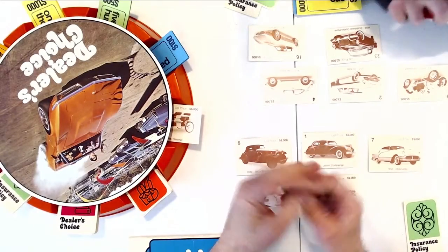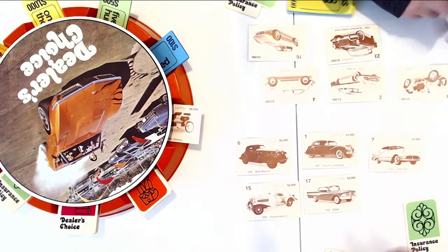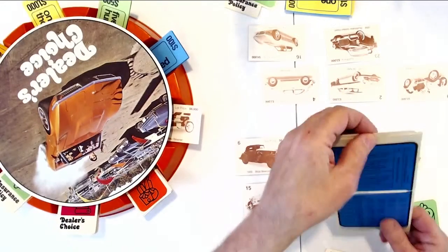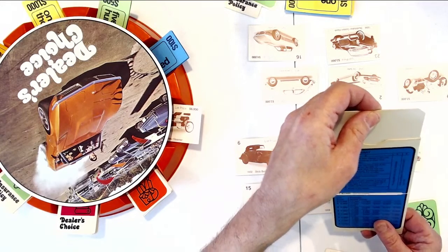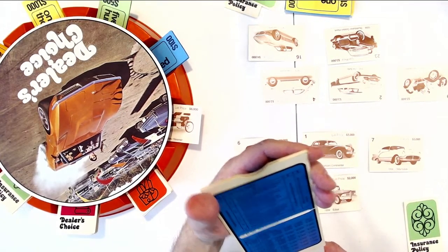Well, I've got a new car on the lot. Why don't we go ahead and open it up? I didn't even check to see what it's worth. Let me look. You know what? I think I'm good.